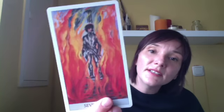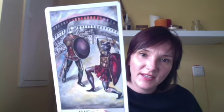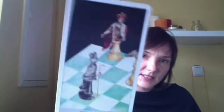Wow. 7. He burns himself up for his cause. 8. Volcanic eruption commencing. 9. This kind of reminds me of the one that's in the Tarot Illuminati, just in a really roundabout way. The 10. Huh. Jester. Stranger, which would be the knight. So the jesters are the pages, knights are strangers, and then the queen and the king. She's cool.